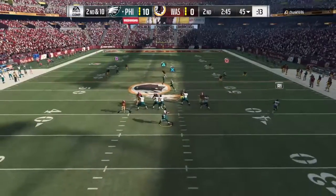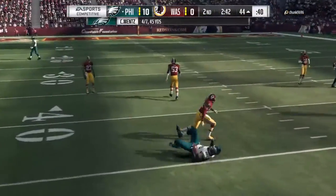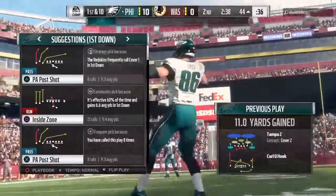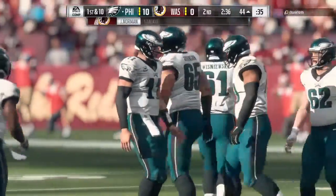Back to the air on 2nd down. Wentz. And complete to Zach Ertz. And taking it across midfield and inside the 45. An Eagle first down, Wentz to Ertz.